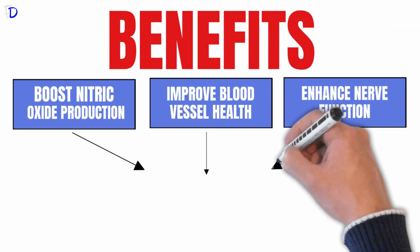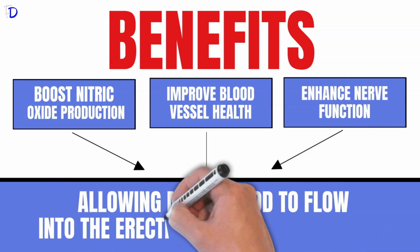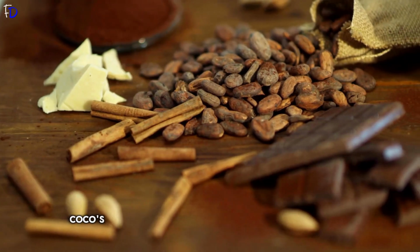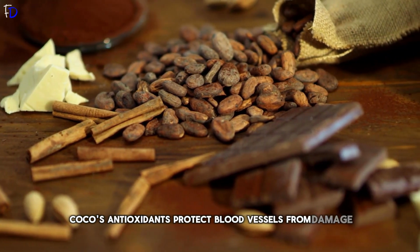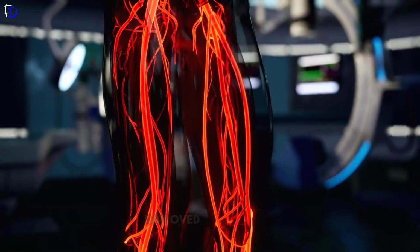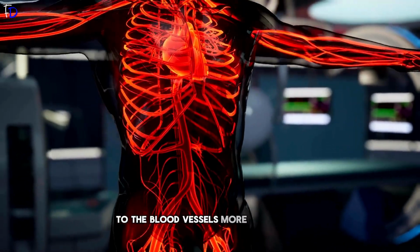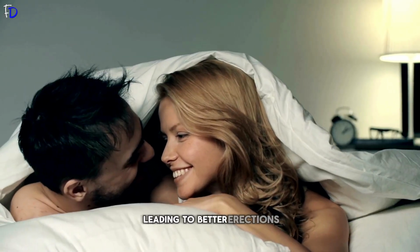Increased nitric oxide helps relax and widen blood vessels, allowing more blood to flow into the erectile tissue during arousal. Cocoa's antioxidants protect blood vessels from damage caused by free radicals, maintaining their flexibility and function. Improved nerve function helps transmit signals from the brain to the blood vessels more effectively, leading to better erections.